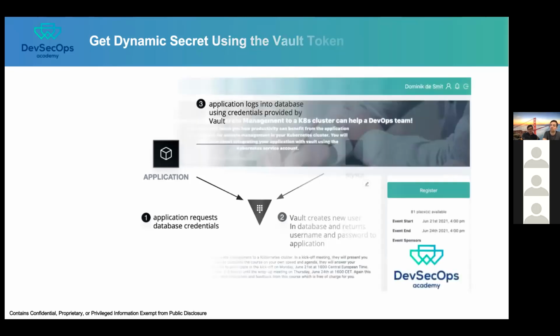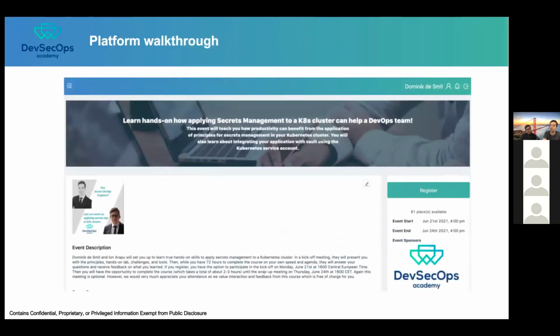Next, my colleague Dominik will talk about today's event and about the course that you will be able to do after this session. Yeah, okay, thanks, Ion. Quite a complex topic, and we just briefly scratched the surface here. So let's quickly go to the platform. The picture that you're seeing currently in the slide should be familiar. This is the registration page in order to register on our platform and get access to the course. So let's quickly have a look.